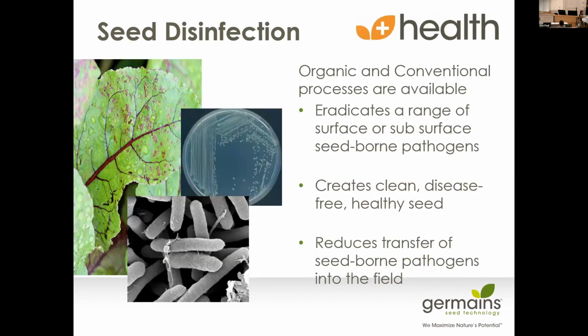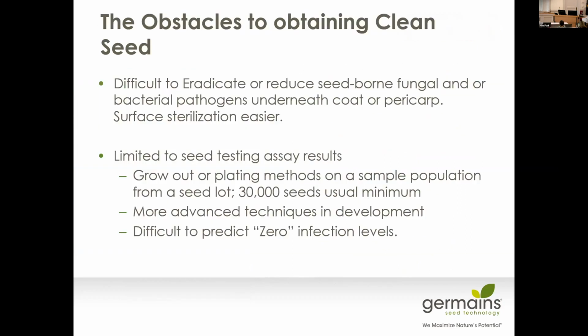Seed health and seed disinfection can be both organic and conventional processes. The goal is to not only eradicate the surface pathogens, but more importantly, to get down into the subsurface seed-borne pathogens. It's pretty easy, as you would guess, to surface sterilize a seed, especially a melon or something like that that has a smooth seed coat. It's the deeply rooted pathogens that are the difficult ones to tackle. The real goal is to provide seed that's not going to transfer any disease to the plant or transfer pathogens into the soil.